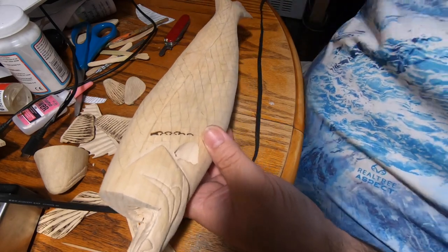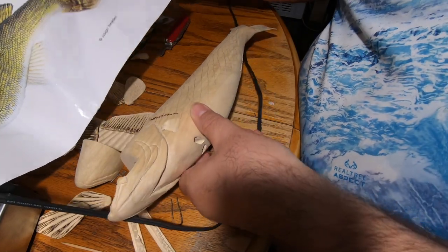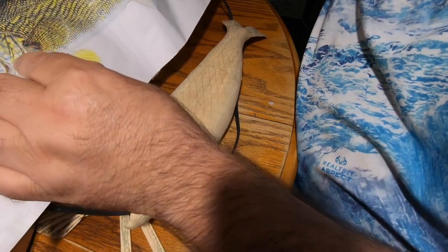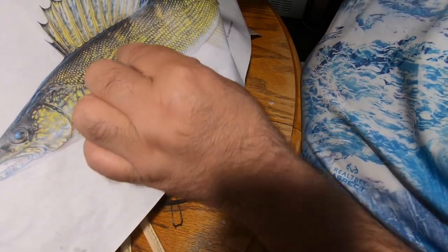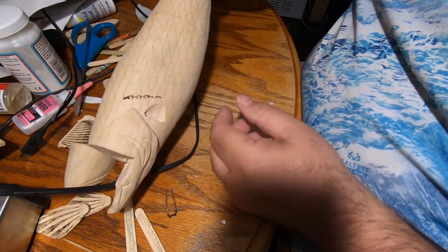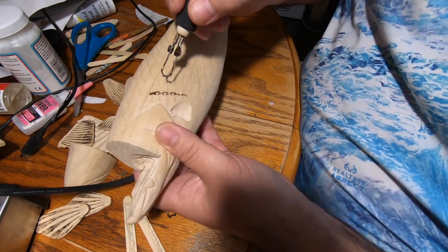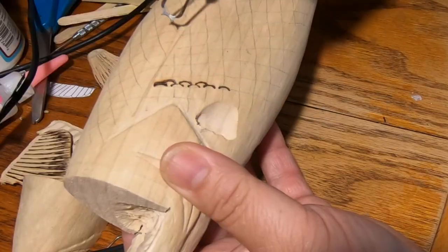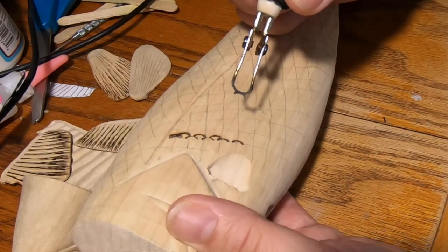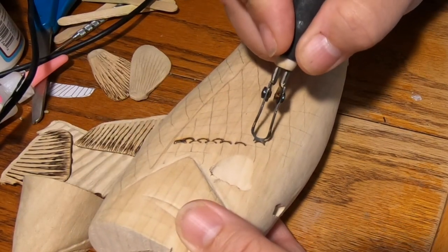All right, I've started the scales. Walleye have a kind of weird scale pattern that kind of goes up. Most fish, like bass and crappie, it's an even row going back, but on the walleye they kind of go up at an angle. So I've drawn out some reference lines here to help me start. And so instead of going straight up and down like I normally would, I'm going at an angle here. So I got a little row started just to try it out.